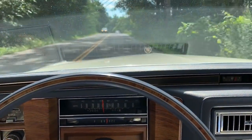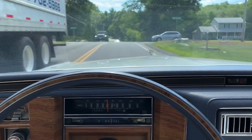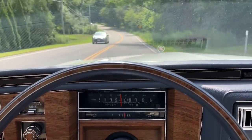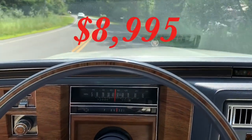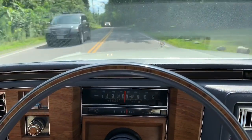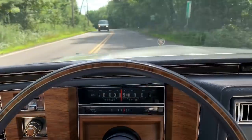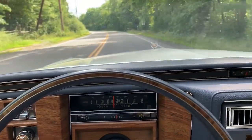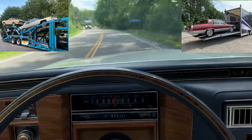I know I usually wait till the absolute end to give the price, but I'll give it to you now because we're going to bring this back and get it up on the lift and show you what the chassis looks like. Price on this car is $89.95. If you need any help with shipping and logistics, I can handle that all here for you. One call can do it all. Give me a call and let me know where you're looking to bring this car. I can help set up logistics and get this car shipped right to your front door.